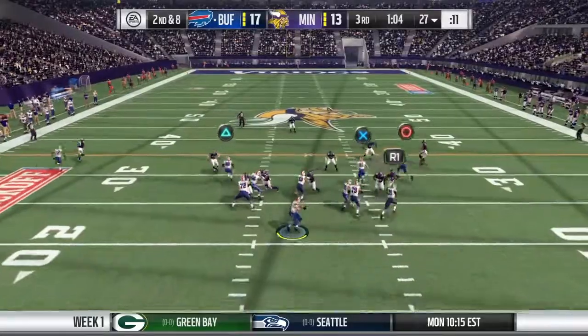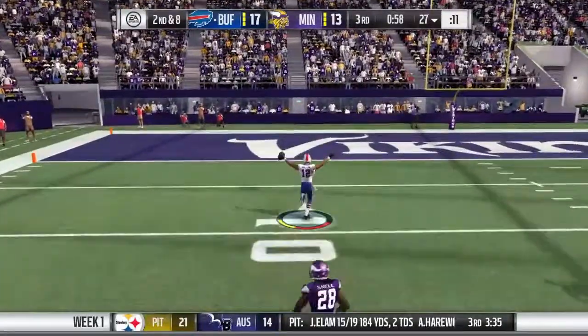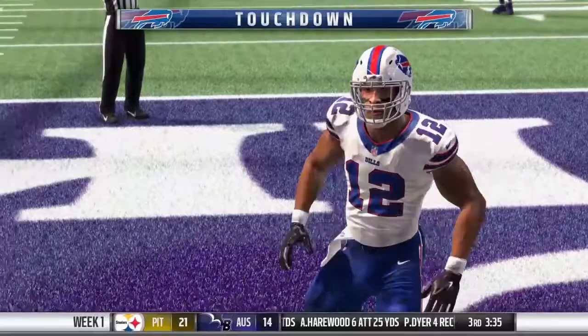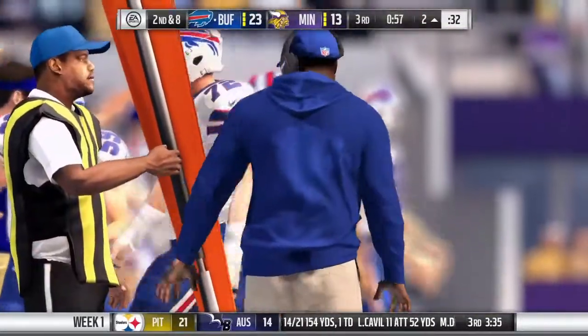Don't want to attack. We'll see how they attack him here. He's going to rifle one deep left side. That's caught at the 25. And all the way home for a Bills touchdown. Their big-bodied receiver with now 3 Week 1 touchdowns.